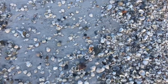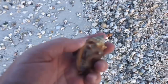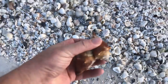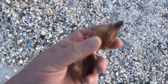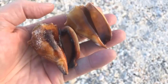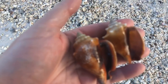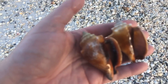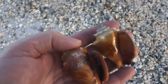And of course our fighting conch shells. Lots and lots of fighting conchs. We always find fighting conchs out here. They're not too hard to find. Whoop. The fighting conchs. There's got to be a football team named the Fighting Conchs somewhere, maybe in Key West. The Florida Fighting Conch Shells.